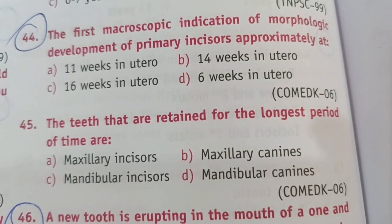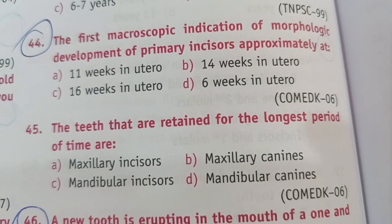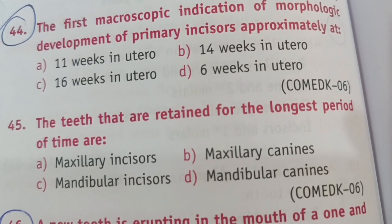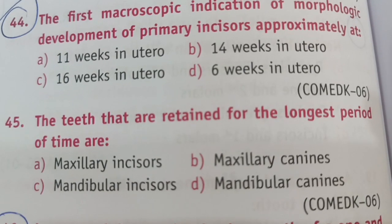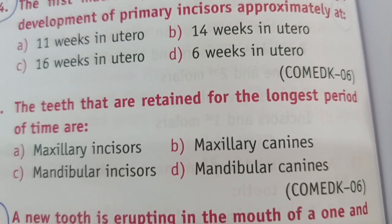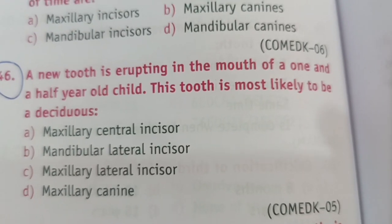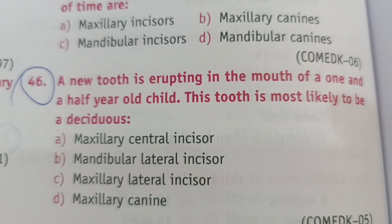Next question, the teeth that are retained for the longest period of time are? The options are maxillary incisors, maxillary canine, mandibular incisors and mandibular canine. The correct answer is both B and D, maxillary canine and mandibular incisors, but we go with option B, maxillary canine.